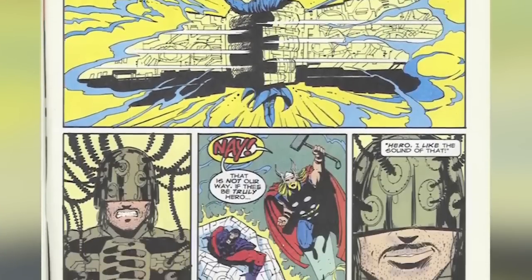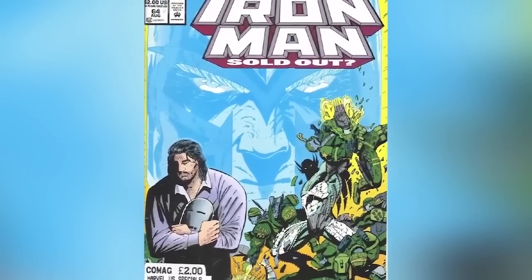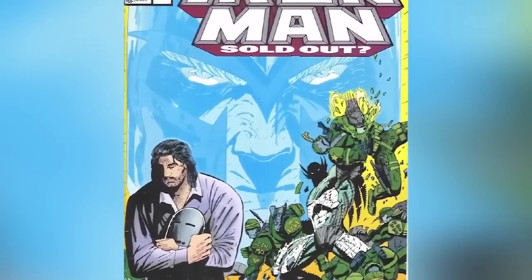After fighting with Magneto and his acolytes, Tony made up for his sins by not only taking down the villains, but also by forcing the world, in a very nice way, to use their funds for less harmful technology. Check out this suit for yourself, starting with 1994's What If Volume 2, number 64. Number 7, Iron Man 2.0.